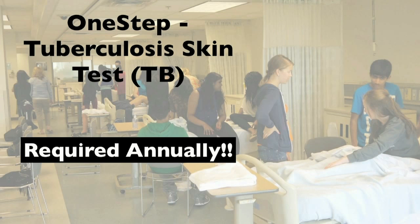One-step Mantoux skin test tuberculosis screen. This screening is required annually. If you have had a previous documented positive Mantoux screening, confirmation of a clear chest x-ray is required every 2 years.